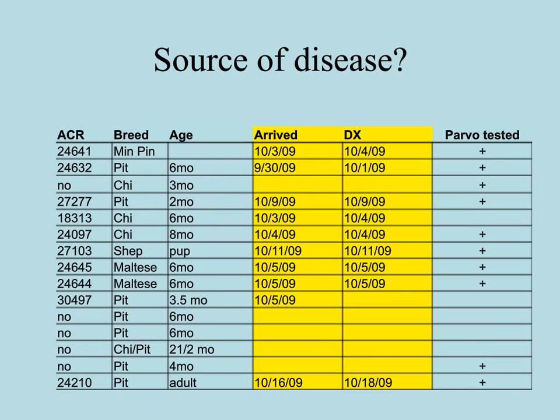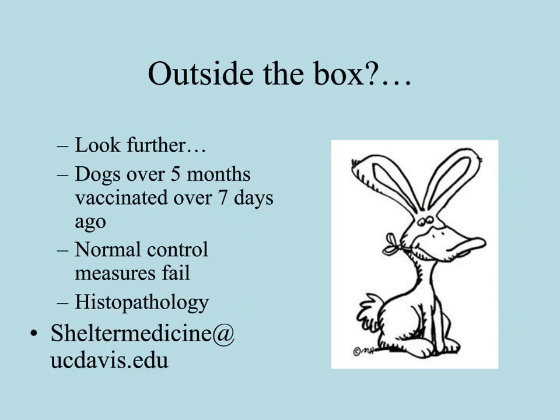This is a shelter that had called me because they thought they were having an outbreak. And when I had them send me all the information for the individual dogs, what I hope you're seeing is this was not a shelter outbreak, but this was actually a community outbreak, that these dogs were all coming to the shelter sick, or about to be sick, and that was really important for that shelter to be able to recognize: those dogs were showing up sick and actually not getting sick within the shelter.